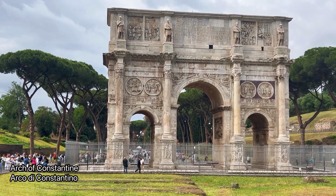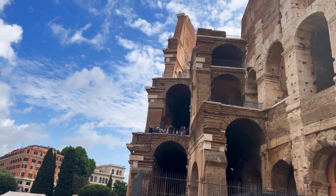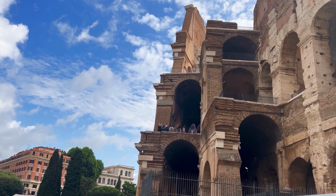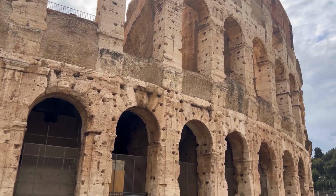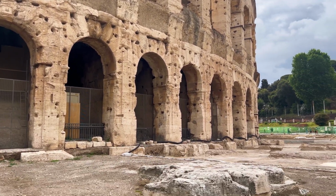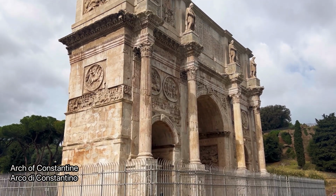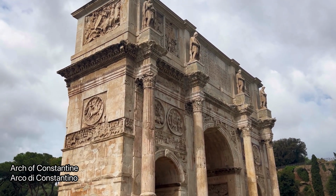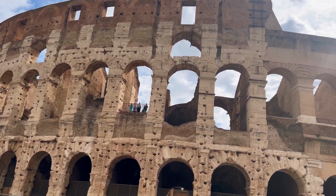We're kicking things off here, beneath the Arch of Constantine, and you're standing in one of the most symbolic crossroads of power, propaganda, and empire. Right behind me is the Arch of Constantine, built in 315 AD. And this political theatre in marble was erected to celebrate Constantine's victory over Maxentius at the Battle of the Milvian Bridge.